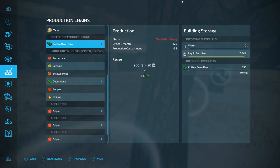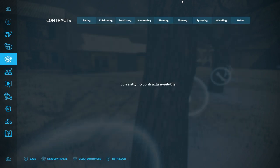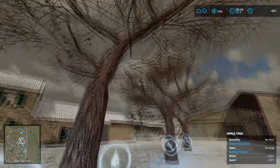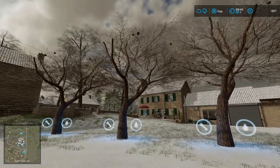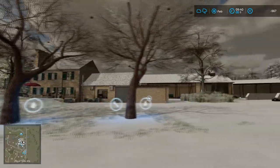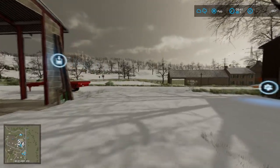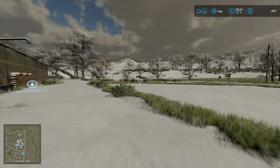Oh, looks like a coffee bean place has run out of water again. Yeah, I put a little bit in there, but apparently it's not enough. Now, obviously there's no contracts going at the moment, so we don't have anything to do there in terms of money. But yeah, so we got these 3 things installed, and we had a little bit of money left over, but it appears all the running costs of everything put us a bit in the red, but that is not a problem. We are going to fix that almost immediately now.